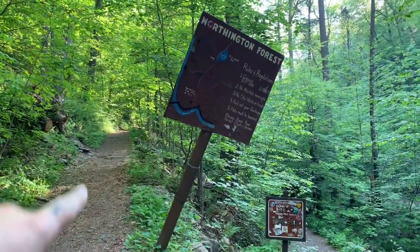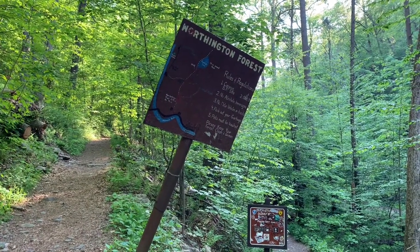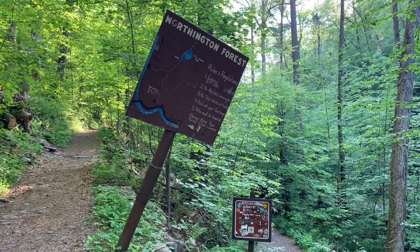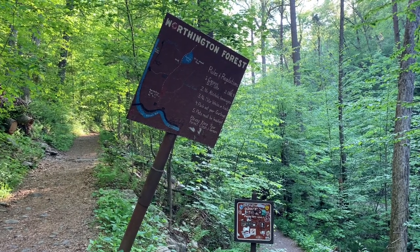We're gonna head this way and head to Sunfish Pond. And then from there, we're gonna keep going up the Appalachian Trail all the way to the Fountain of Youth.